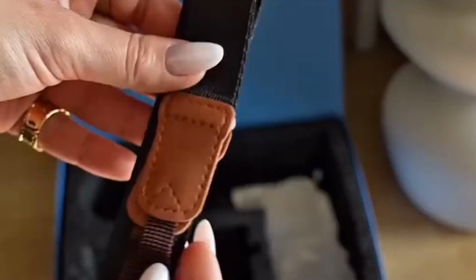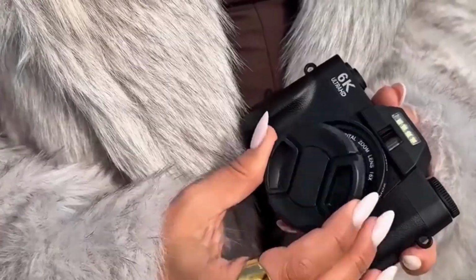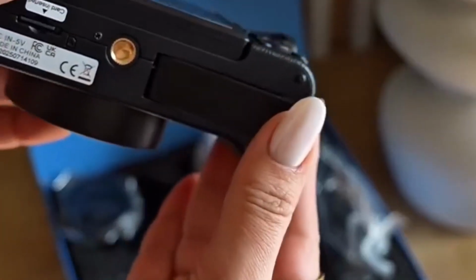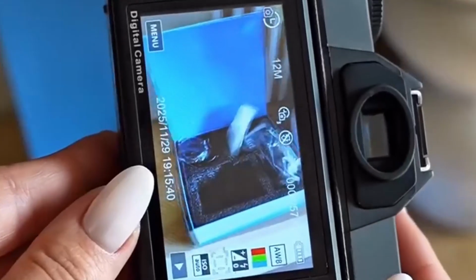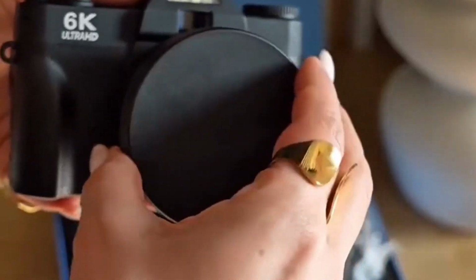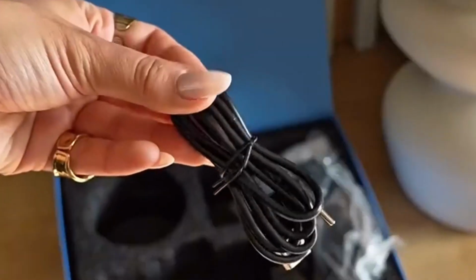You get a massive sense of relief from the massive package that includes a 64GB card, an external microphone, and 2 batteries for marathon sessions. It is the mandatory tool for the aspiring influencer or the vacationing student who needs a lightweight, feature-rich companion without the weight of a heavy DSLR.